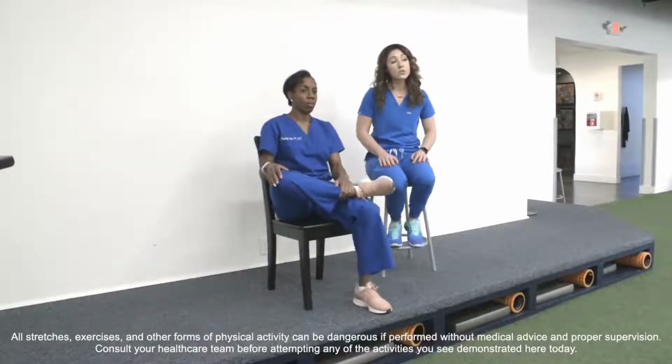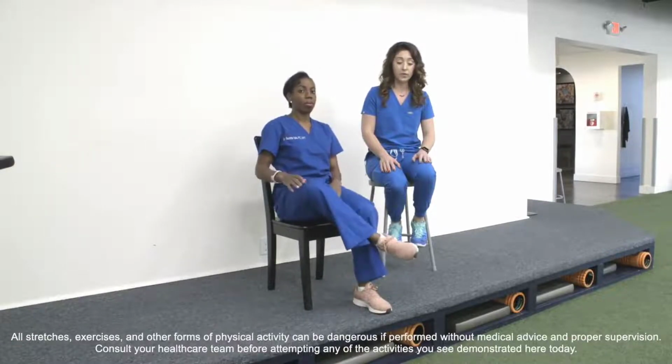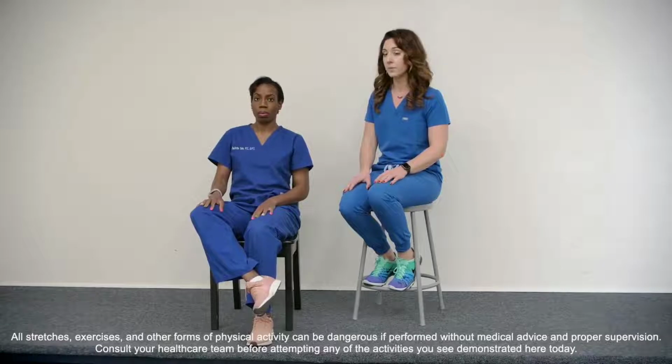If you can't cross your leg all the way over the opposite knee, you can cross it lower on your leg, crossing it at the ankle joint or mid-shin, whatever will give you a good stretch without feeling any pain in your hip. Hold it right there for 30 to 60 seconds.